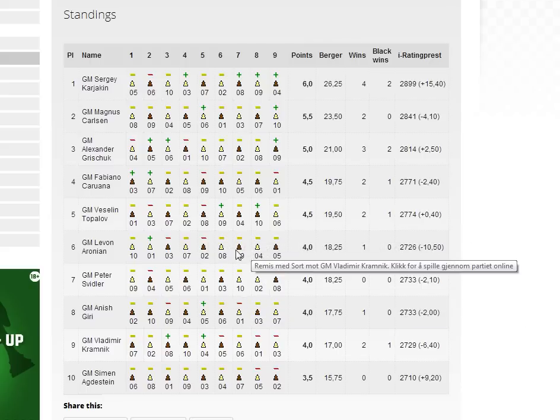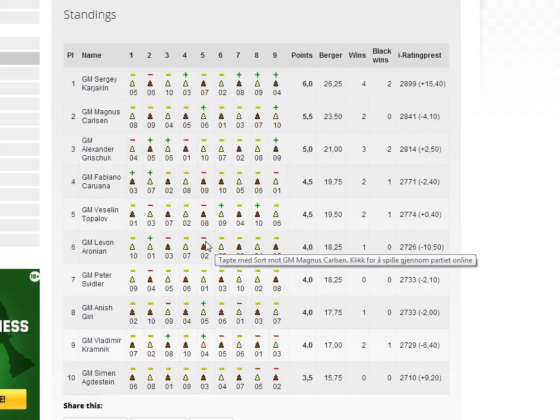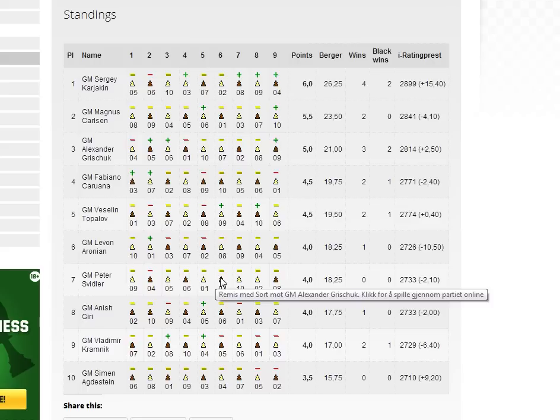Aronian probably also not very satisfied. Wasn't 50% when he played Carlson, had this great position but lost it at the end. And okay, it seems that he wasn't 100% in good physical shape. Svidler, the only player without a win, I think, besides Agdestein. Svidler played 8 draws and lost 1 game against Caruana. He is probably not very satisfied. You never are if you don't win a game.